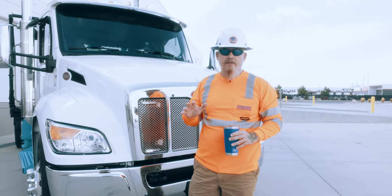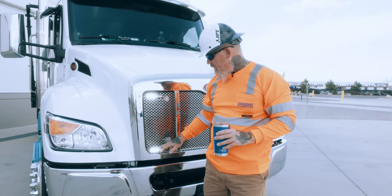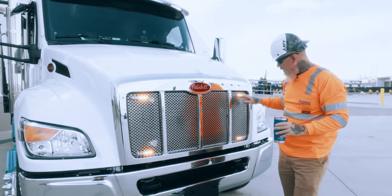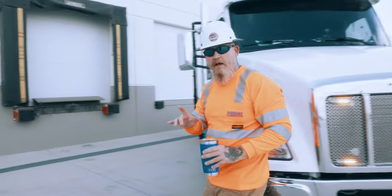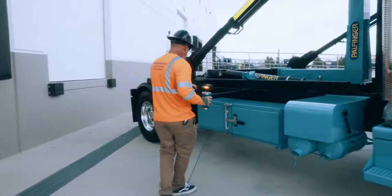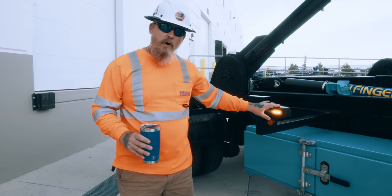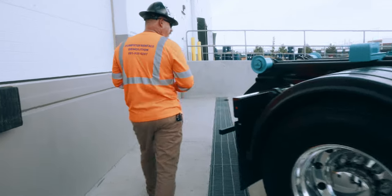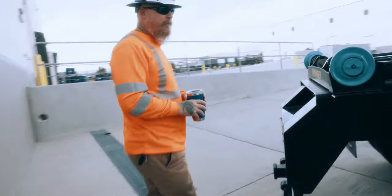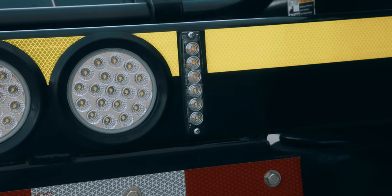One of the first customizations you'll notice about this truck are the strobe lights that we install in the grill. But it's not only in the grill that we put these strobe lights. We also have these lights on the side of the truck. We place them midship on the truck right here on the tarp arms. And then we also have strobe lights on the back of the truck in the rear package of the truck as well. Right here on the bumper and the same thing on the other side right here.